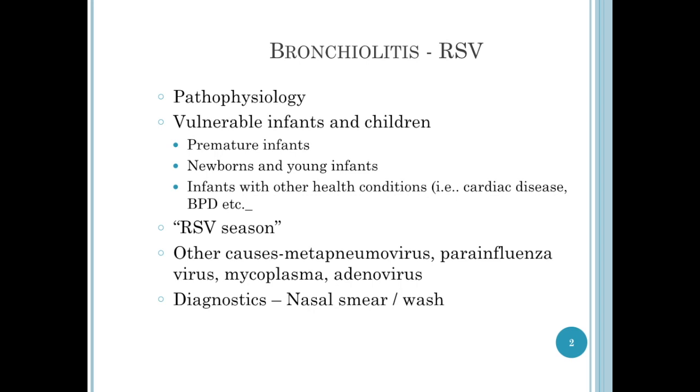To diagnose it, you will be doing a nasal smear. So we use a little bit of saline, put a drop in the naris, and then we have a little apparatus and we suction out the mucus and we send that down to the lab. We'll get the results back usually within 12 hours.